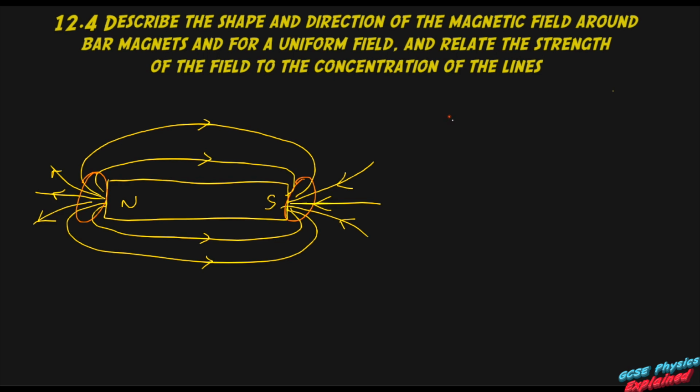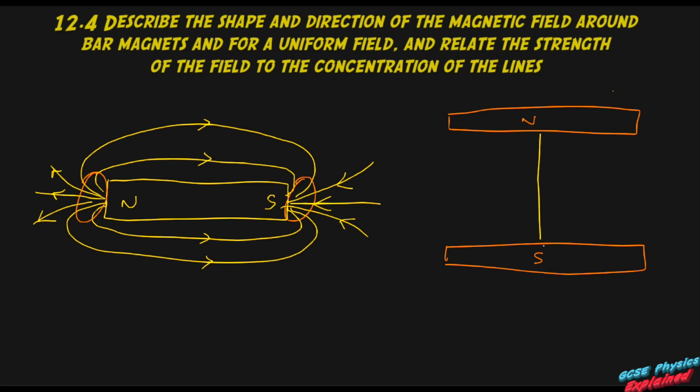Now you can tell when a field is uniform. If that was all a big north magnet up the top, and a big south down the bottom. Uniform is when the lines are equidistant apart, which means the same distance apart. Now the examiners like you to draw at least 3 lines. It may be better to draw 4 or 5 just to get the point across. So this is a uniform field, which means the strength is the same everywhere, and that's because the field lines are the same distance apart everywhere. And make sure you draw your arrows to show that the field is going from the north to the south.